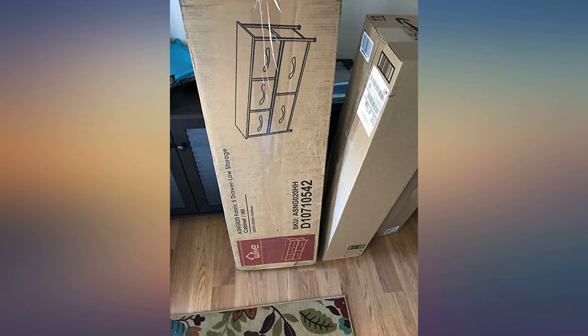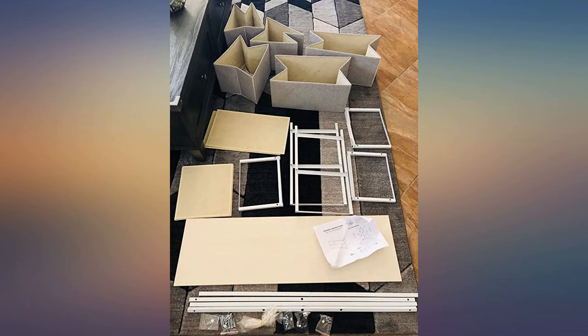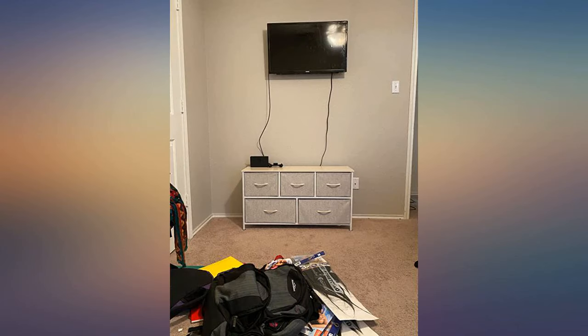Super easy to assemble, and it comes with most of everything you need to get the job done. You will need a Phillips screwdriver for a very minor final step. It is also extremely light, so even the weakest person will have no problem moving it around. I was surprised how sturdy it is even though it is so light.